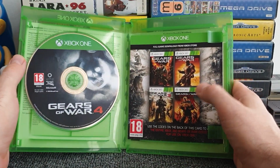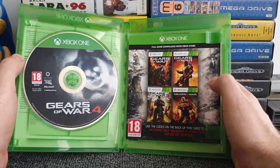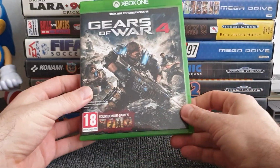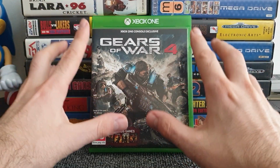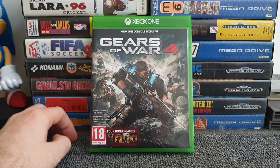Obviously, got it from new, so all the little bit of paperwork in here with all the codes is still on. I think I've gifted all of the codes now except for the original Gears of War because I have them anyway. But just love it. Just absolutely love it. I really do. The Horde mode in this, I just got so addicted to it. As I say, I played it for over 1,000 hours.